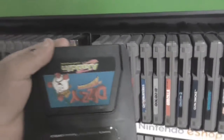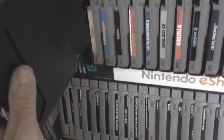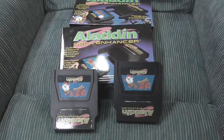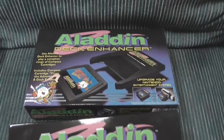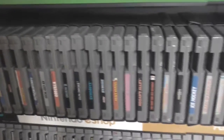I recently got the Aladdin Deck Enhancer, and both of these were sealed, brand new, never used before. I got sent two of them because the first one didn't work, and now the second one doesn't work. Maybe I'll send one for Open Cart Surgery to Rig Games. I can't figure out why it's not working. I love the Ninja Gaiden games. I obsess over beating those games. I've beaten 1 and 2. I just have 3 left to beat.